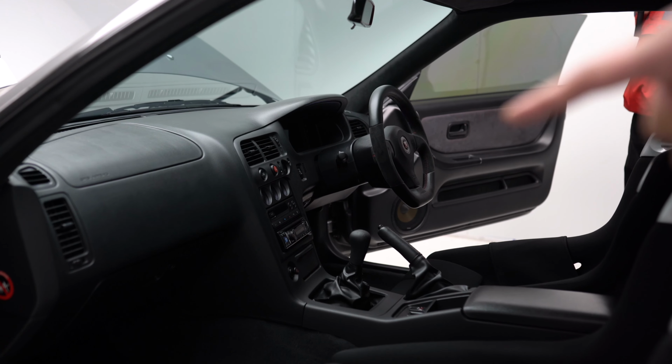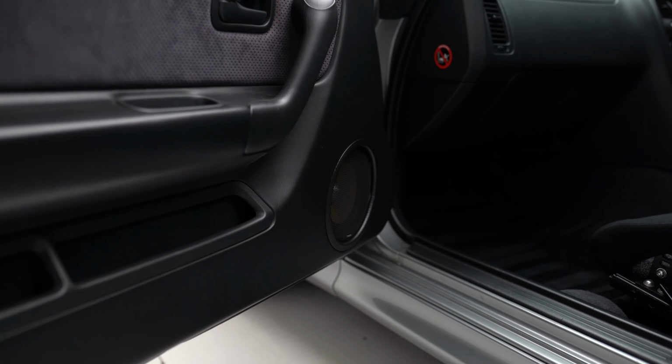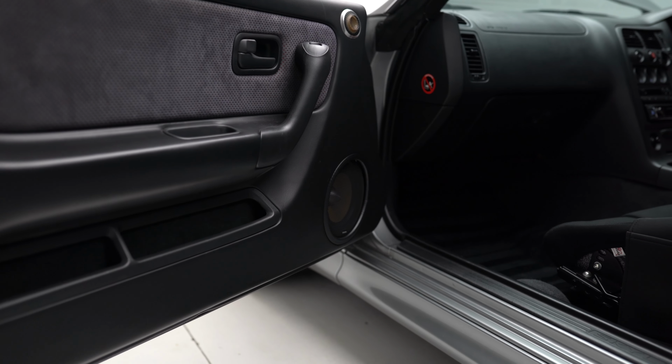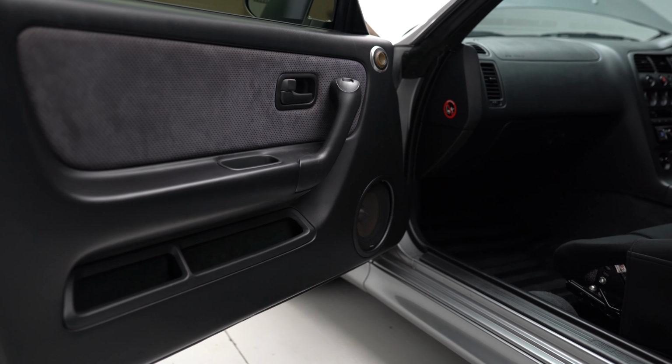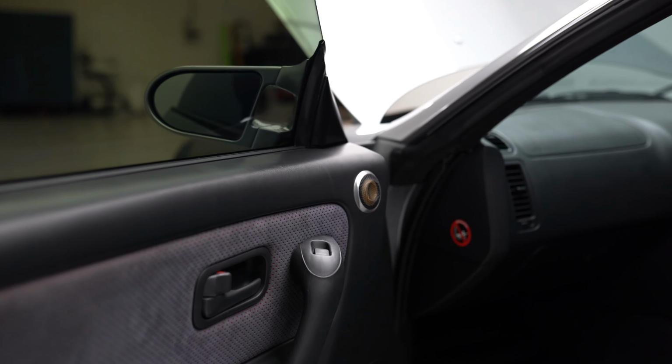And the Focal speakers, though, you did all the stereo work yourself. You made the speaker enclosures and deadened the doors. So the sound system in the car is a full Focal sound system: front speakers, rear speakers, the tweeters, the amp, and yeah, it's an award-winning sound system.